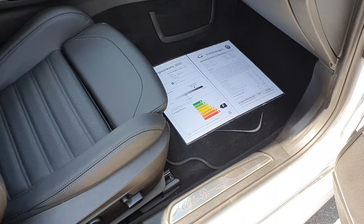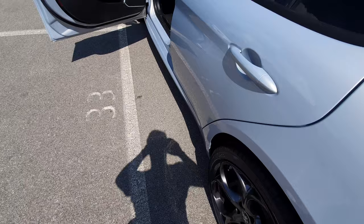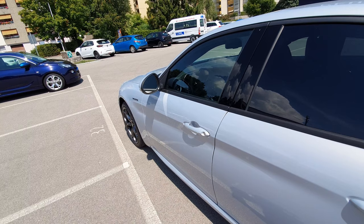And first, I just want to show you another cool thing on the key, guys. Let me show you that the car comes with keyless entrance, of course. So you can see right here, when you are close to the car, you just press the button and then the car will be locked.